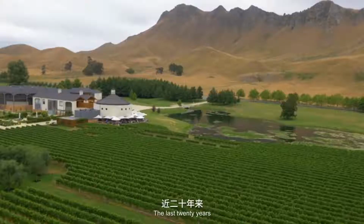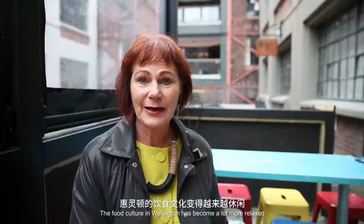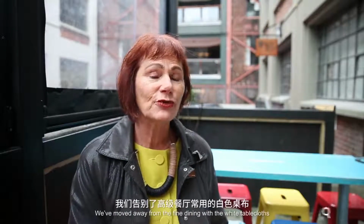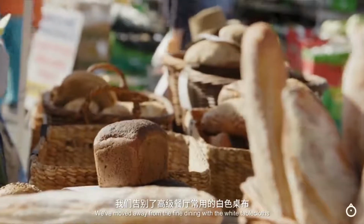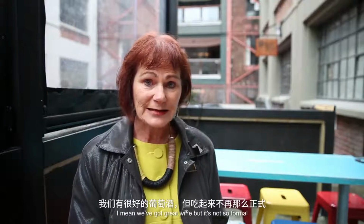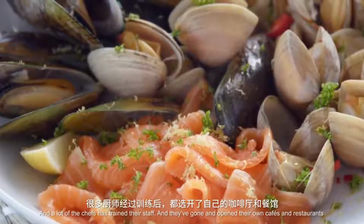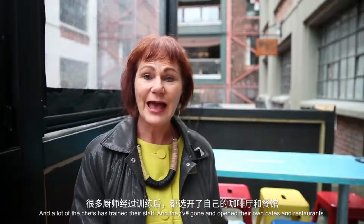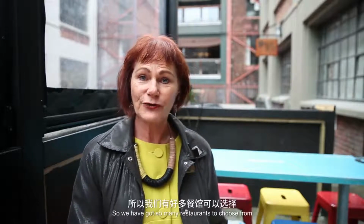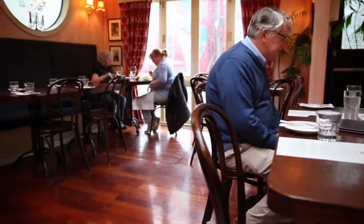For the last 20 years, the food culture in Wellington has become a lot more relaxed. We've moved away from the fine dining with the white tablecloths, and we've got great wine, but it's not so formal. And a lot of the chefs have trained up their staff who have now gone off and opened their own cafes and restaurants. So we've got so many restaurants to choose from.